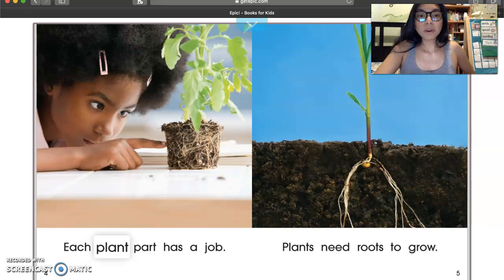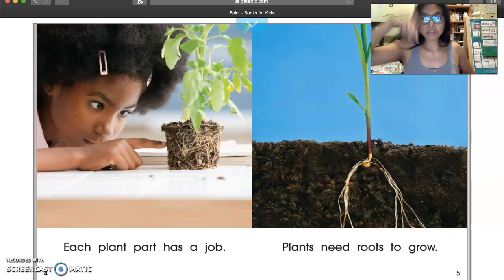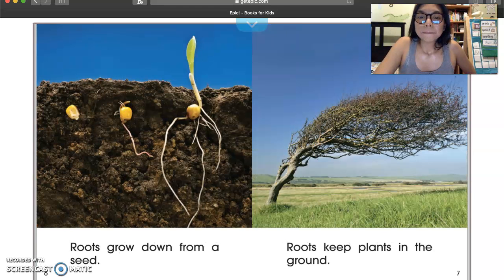Each plant part has a job. Plants need roots to grow. So you see, look at the roots. Whoa, they look like little hairs, just like that. So those are the roots. Roots grow down from a seed, right? So they grow down from the seed. You see the roots right there.